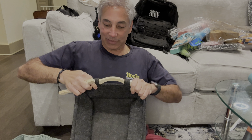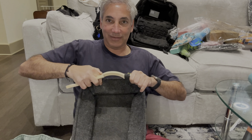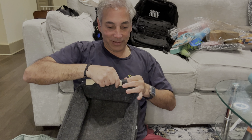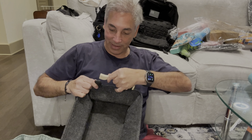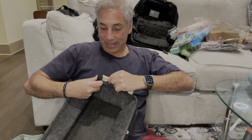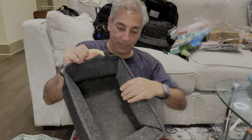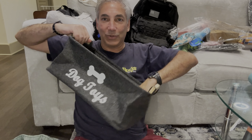And I guess we have to set it up with the handles on it here. Okay, so now we're set up with the handle on that side. And then the handle on this side. Penny, you get all the best stuff. Okay, there we go. So now we have a dog toys little crate.